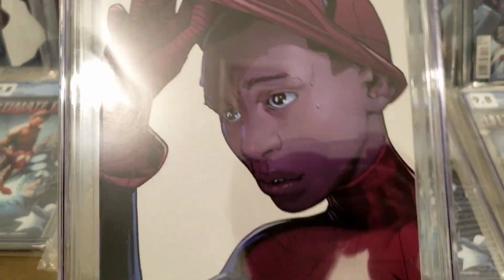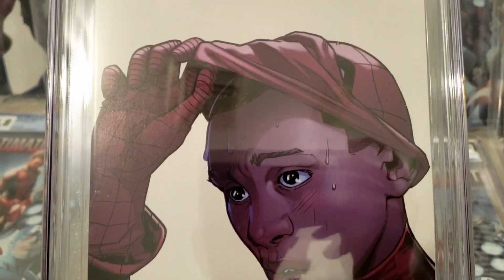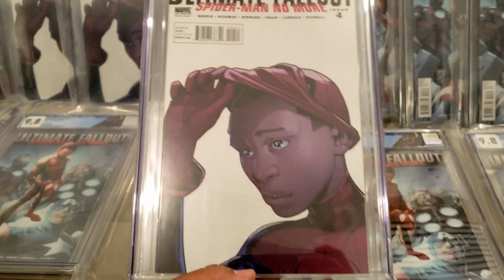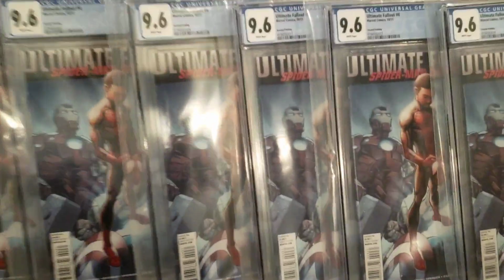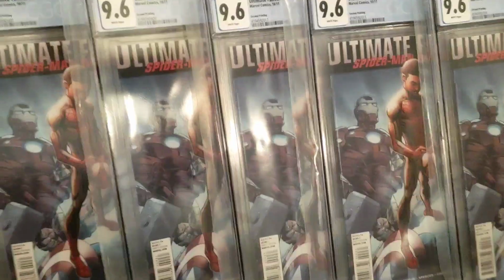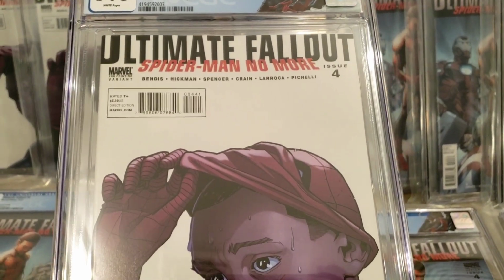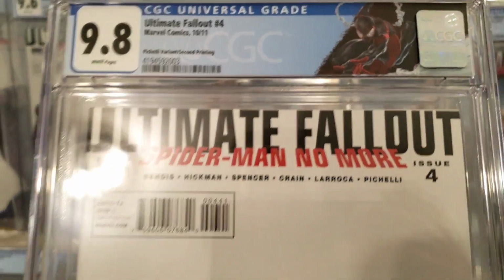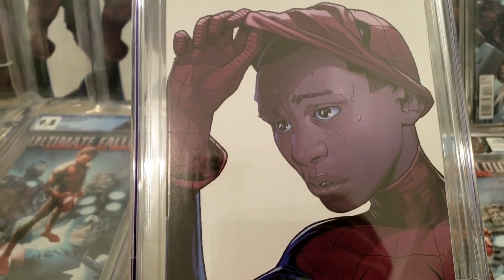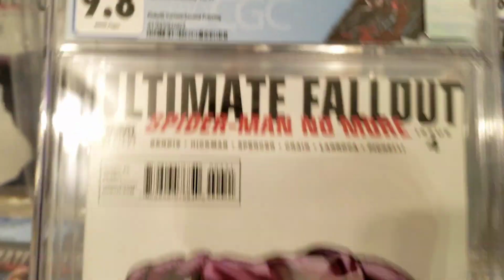What I don't understand is why this one has less than half of these. There's only about 1,100 and change of the Pacellis in a 9.8, which is almost 25% of the first prints. Why is this much less? And is the market going to change? It's still pretty much a new book. It's less than 15 years old, right? It's around 10 years. What is it? 12 years old, right?